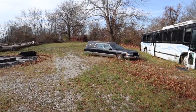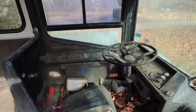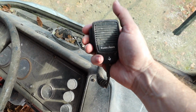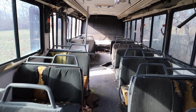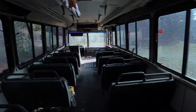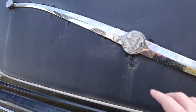Seen this little limousine sitting over here in this old TARC bus. Let's check it out. Ten-four, over and out. This bus is in pretty good shape, honestly. Little sunroof action. Let's check out this limo. Funeral hearse is what it is. Ooh, it's a Federal.